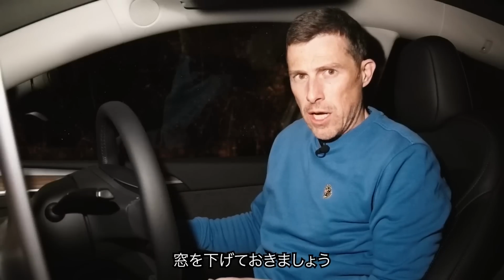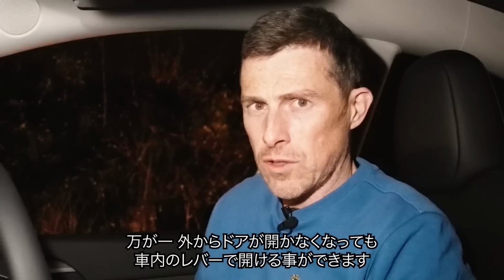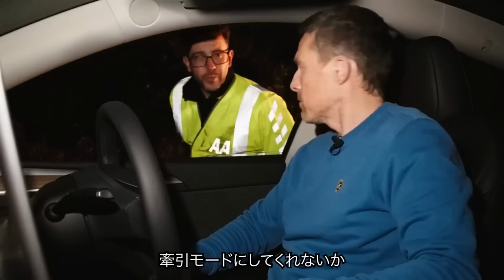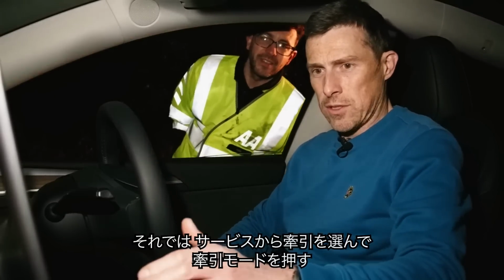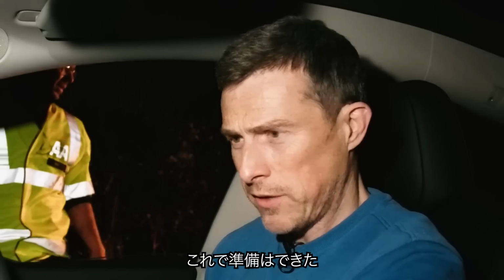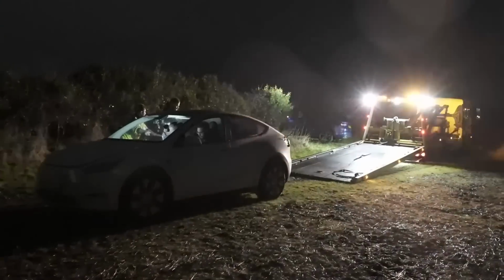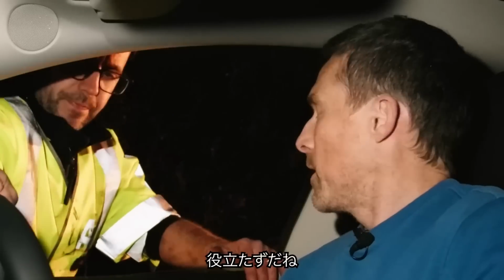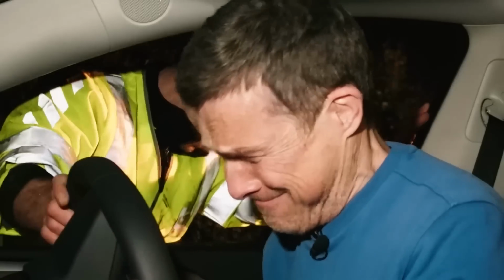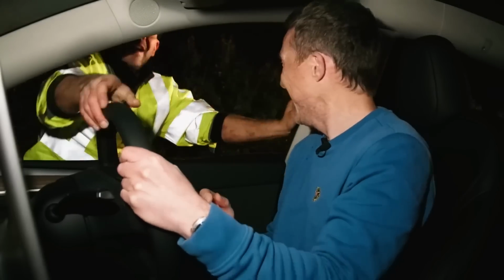What I'm going to do as a precaution is lower a window so that if the exterior doors, which are electrically operated, don't work anymore, I can reach in and use the manual release inside. Hey, could you put it in transport mode for me, please? Okay, sure. So service, towing, transport mode. There we go, it's ready for you. That's it, isn't it? Okay. Turn the steering wheel around. I'm not being very helpful, am I? Oh, it's no power steering. Oh, it's like doing bloody hell.